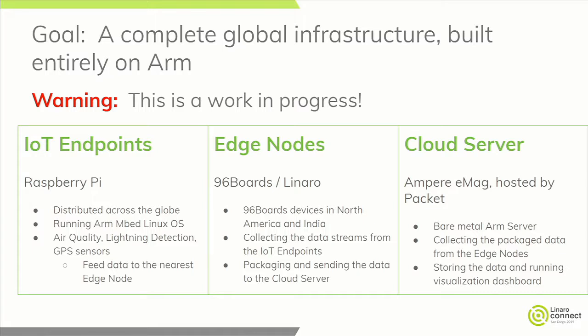So this is kind of our architecture. We have a map that we will show in a minute that actually shows where all of this stuff is. But at the very top is a cloud server. It's an Ampere eMAG box. It's sitting in Packet's data center in Newark. We have running on that the visualization software and the data storage, which is InfluxDB and Grafana.